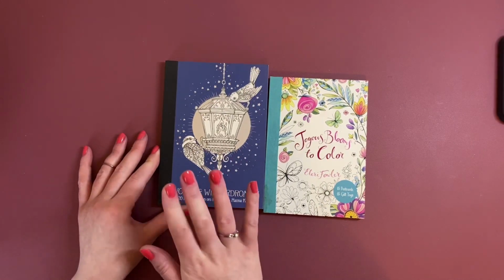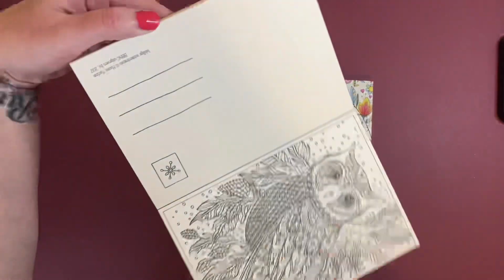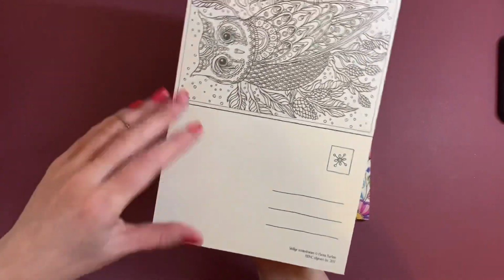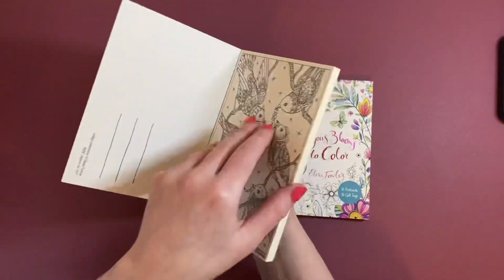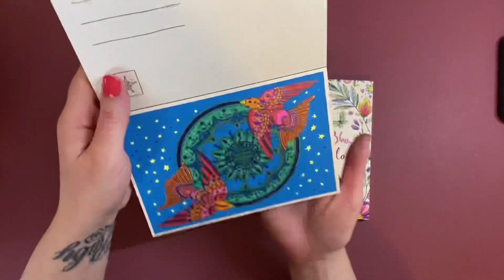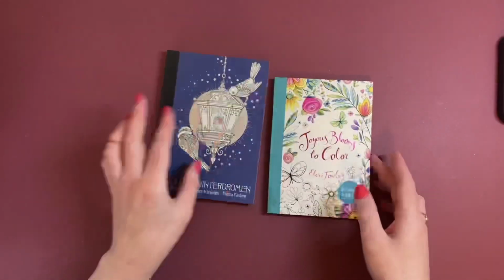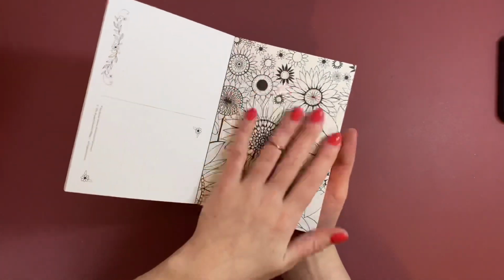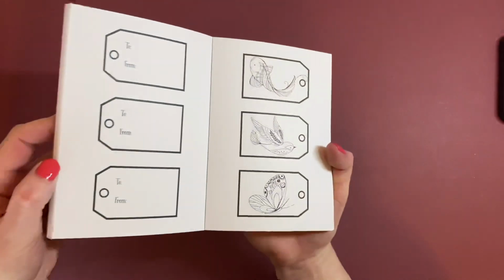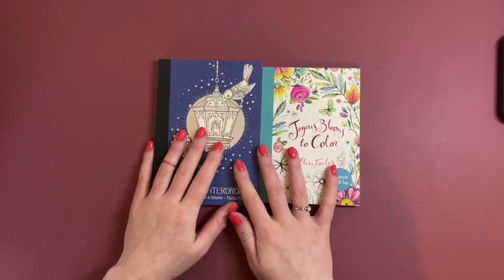And this one is a Hannah Carlson one. Really, really cute postcards that you can send because they do have the room for a stamp and a little bit of writing on the back of them. Really beautiful. I think I did colour one in here with gel pens if I can find it. Oh, that one. It was that one that I did. All with gel pens. And the Joyous Blooms to Colour, I haven't coloured in this yet, but it's all flowers. And then you do have some tags in the back of that one that you can use for gifts. It is cardstock, so you know you can send them safely.